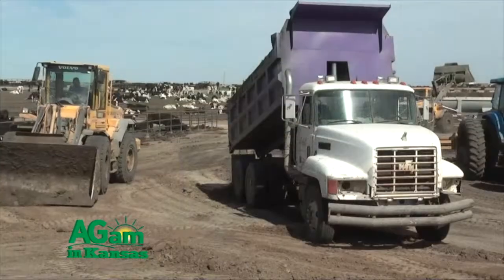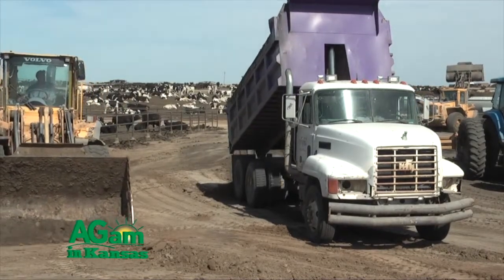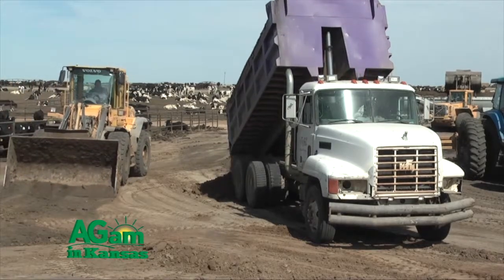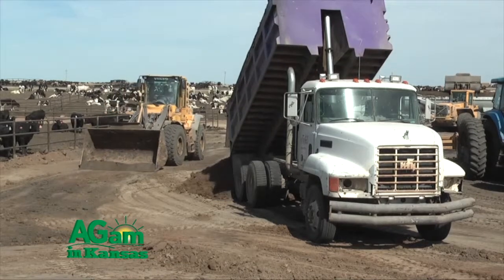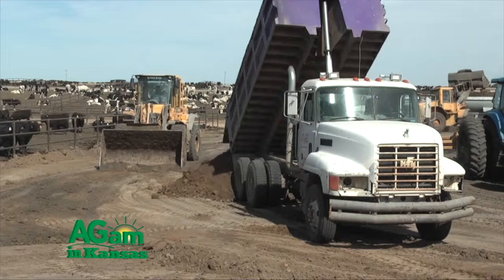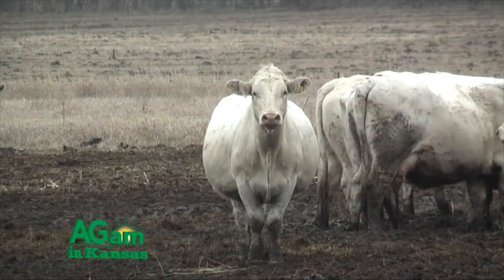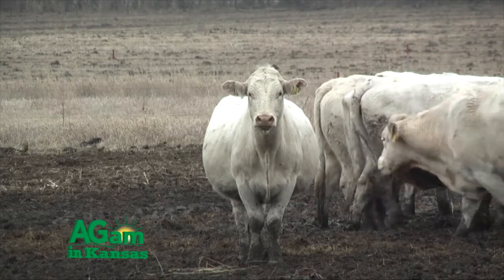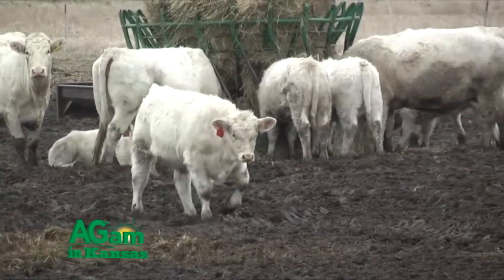Many of us have experienced those in the past year. We've had some really wet conditions. So just scraping pens on a regular basis goes a long, long way, not only toward preventing runoff, but also helping with cattle performance, because if cattle are wading around in mud and manure, knee deep in it, they expend a lot of energy just getting to the feed bunk or the hay feeders. So scraping pens is a tremendous thing.